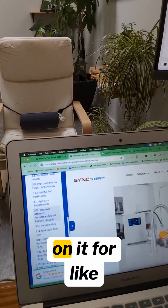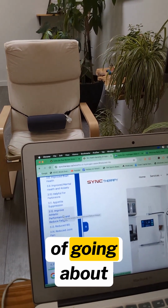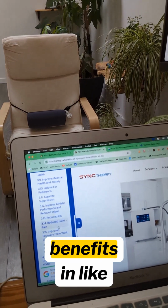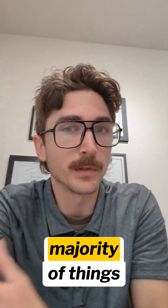There have been studies on it for athletic performance, like reducing muscle fatigue. So if you do work out, whether you're an actual athlete or you're just kind of going around, you can reduce that muscle soreness. Just generally, I think you're going to feel quite well in your body. We're talking quite a bit of benefit in joint pain, tension, tightness. It should help out with the majority of things I see.